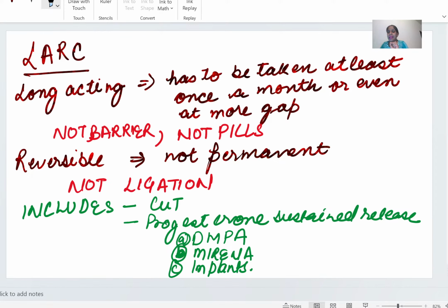What is LARC? LA stands for long acting. It means you do not have to take that daily. As per Williams definition, it has to be taken at least once a month. It can be taken even longer than that, but at least it has to be taken once a month.